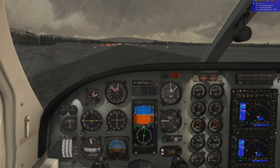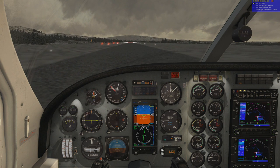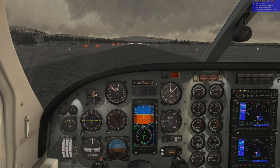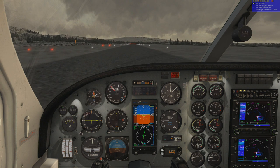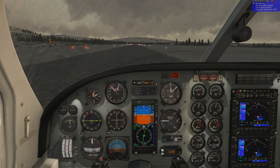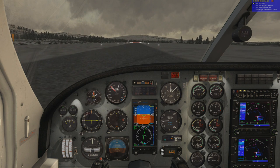I'm going to use two notches of flaps since we are on a short runway. Short takeoff. Seems like they just float in the air. It's odd. I don't know. Let's see. Bye-bye to Koyuk. Those red ones, they disappeared and then they came back.